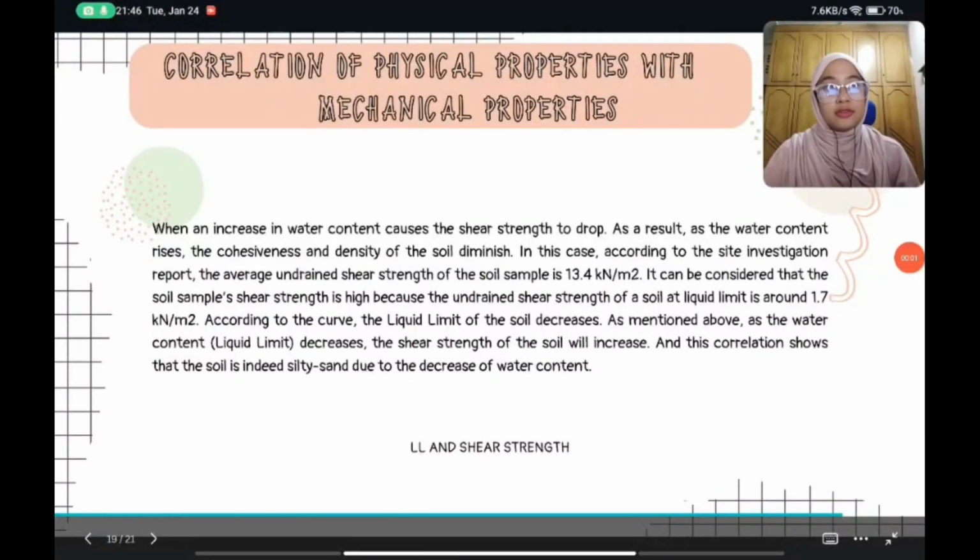It is a correlation of physical properties with mechanical properties, in liquid limit and shear strength. When the water content increases, the shear strength will decrease. So therefore, in this report, the average undrained shear strength of the soil sample is 13.4 kilonewton per meter square. It can be considered that the soil sample has the highest shear strength because the undrained shear strength of the soil at liquid limit is around 1.7 kilonewton per meter square.